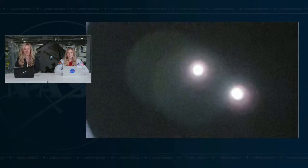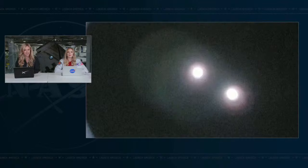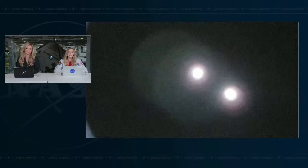With Falcon 9 first stage at full power, our crew began their journey to the International Space Station. Just after the T+9-minute mark, the first stage landed on the autonomous spaceport drone ship stationed out in the Atlantic Ocean. A couple minutes after that, we had spacecraft separation where we saw Dragon finally flying free. And about 40 minutes after liftoff at 9:49 a.m. Pacific time, Dragon executed the phase burn.